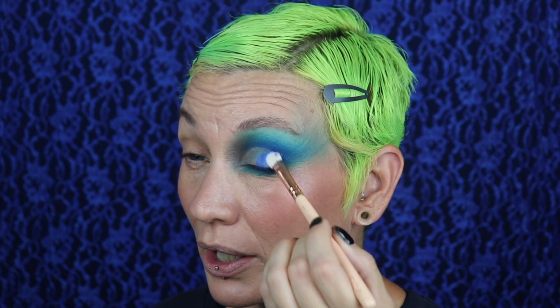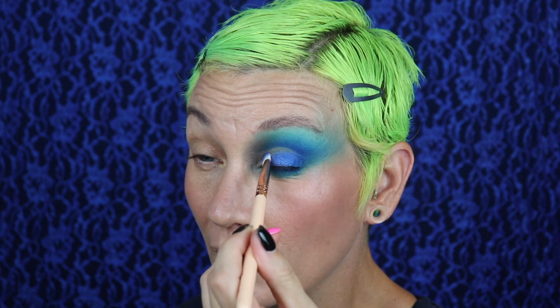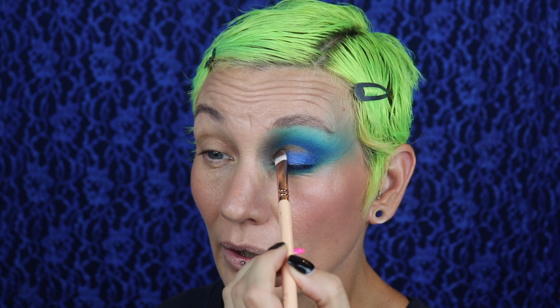And then I'm going to use my ZOEVA 234 and I'm going to go into the color Sapphire because that's my birthstone. Oh, that surprised me. I don't know why. And I'm just doing this in a kind of U shape. And then on the other side of that same brush, I'm going to go into the color Cocoa and I'm just going to place that along the top of the lid. That went on really nicely.